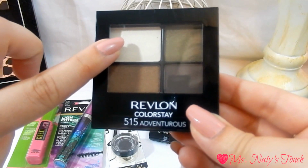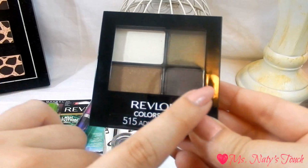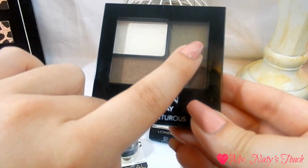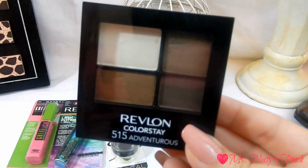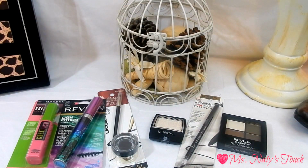We have this kind of vanilla color. We have this kind of bronzy brown. We have this matte kind of gray color, and then this kind of shimmerish, like a hunter green or olive green color. So I thought these colors were pretty for fall.